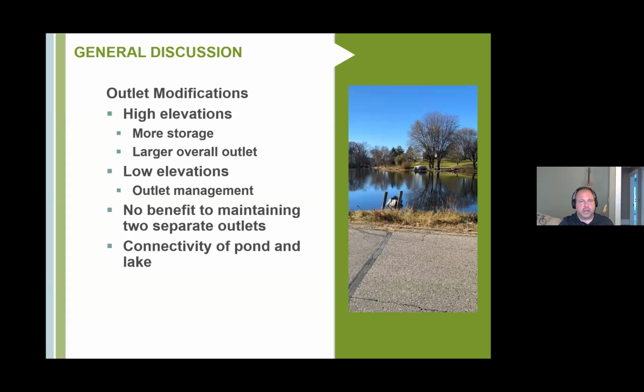So another thing that we talked about was the outlet modifications. Like I said before, the takeaway points where you've got high elevations: the way you can deal with high elevations in the lake is obviously to put more storage in the immediate area around the lake to prevent water from running into the lake. And you can increase the outlet of the lake itself, so make it larger so that when the water does rise, it can get out of the lake faster and pass through to get downstream to the slough.